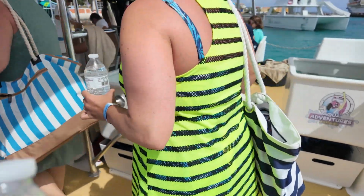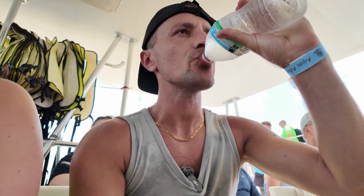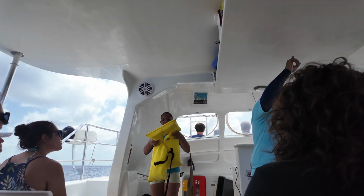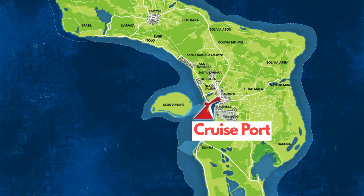Welcome. So I'm so glad to be inside the boat and in some shade. And the good thing is they also give us water, so it's a big plus. Once we boarded the boat, everyone was handed a complimentary bottle of water, and then it was off to our first stop, snorkeling at the beautiful Bonaire Marine Park.